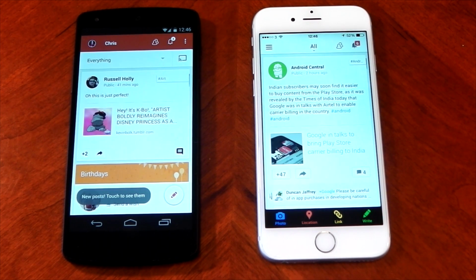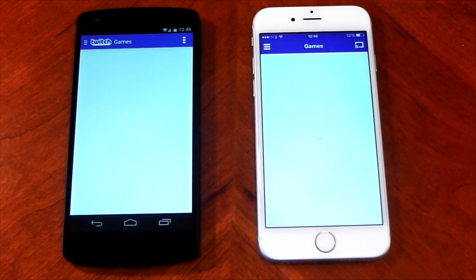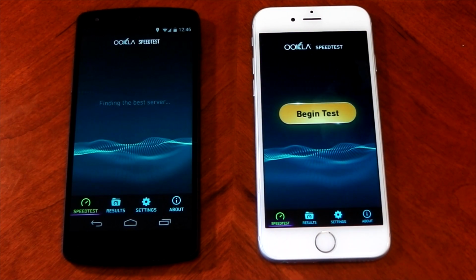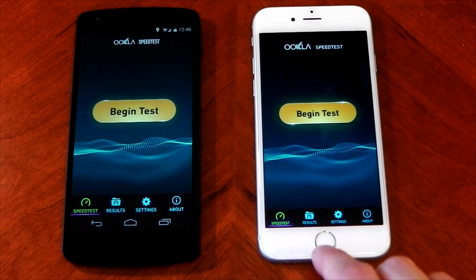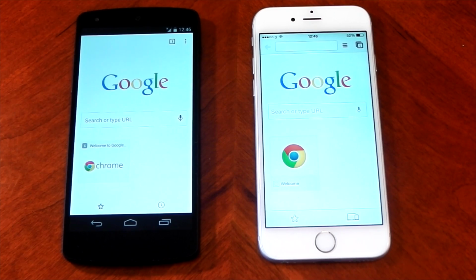I actually mentioned in my initial impressions video for the iPhone 6 that it didn't feel like a major step up in terms of performance over the iPhone 5S, and this video is pretty much going along those lines as well. It doesn't feel like it's that much faster. I think Apple themselves did actually say that it's about 25% more powerful than the iPhone 5S, which isn't as big a performance gain as what we usually see from Apple.